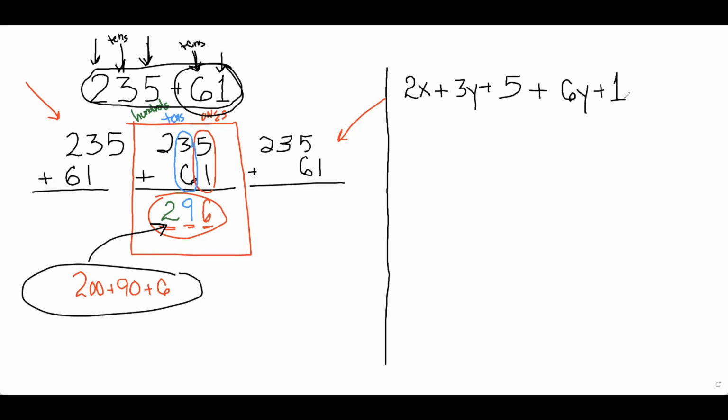The only difference is I don't go up, down. In algebra, I read across and then put the answers underneath. So that's going to feel a little weird to us. But still, as we go to combine, we're going to see the exact same thing happening. So let's look at our first term here. My first term is 2x.